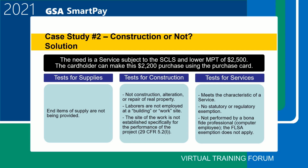The tests for services show us that the work meets the characteristic of a service, though it does not meet regulatory or statutory exemptions, and the services are not performed by bona fide executive, administrative, or professional personnel, so the Fair Labor Standards Act and Service Contract Labor Standard exemptions do not apply.